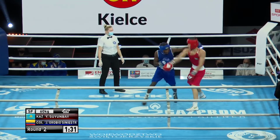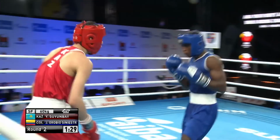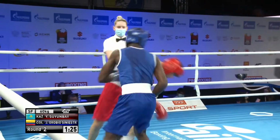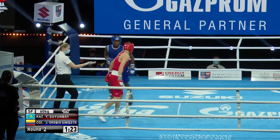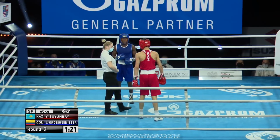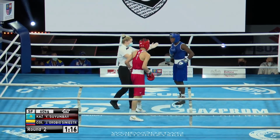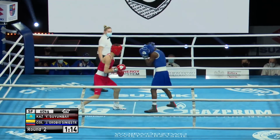Letting go with a big right hand there, OROBIO, just a sign maybe that he's getting a touch frustrated. Turning southpaw there, SUYUNBAY lands a left hand to the body. Big swinging right hand there, and that caught him high on the head. That can scramble you, take your balance away a little bit.